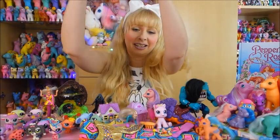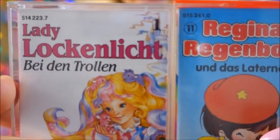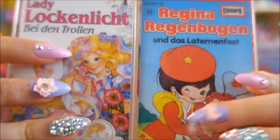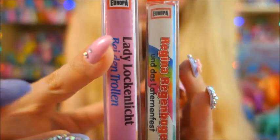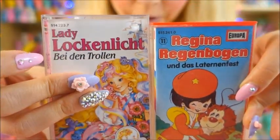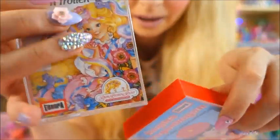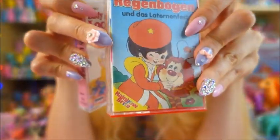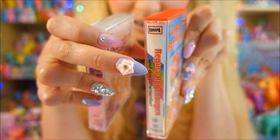So here you can see it. It's the German name, Lady Lockenlicht and Regina Regenbogen. This is even the first part here. So number one, which is nice to start with. This is number 11 from Rainbow Bride.